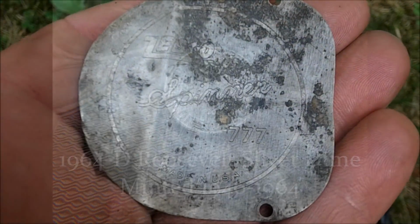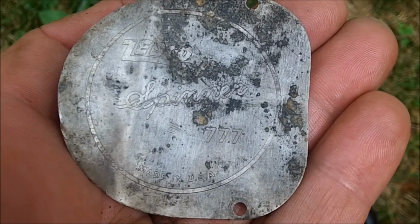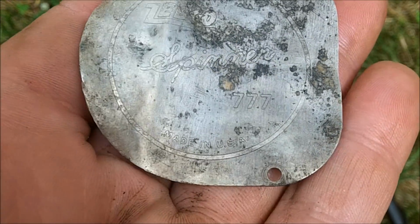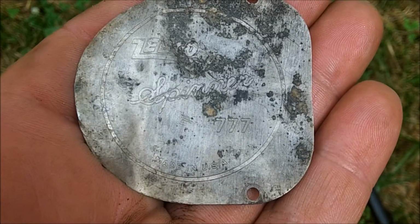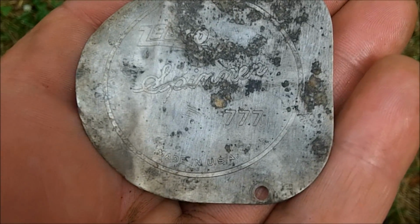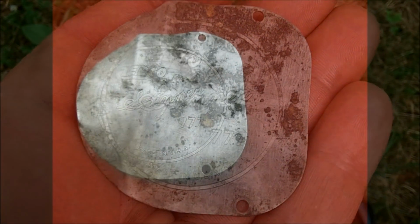Well, this next thing was kind of cool. It was folded right there along that crease. Little aluminum label. It's pretty cool. It says Zebco Spinner 777. Must have been the model number. So I'm assuming this is the little aluminum tag for a spinner fishing rod made by Zebco. So pretty cool. Probably 60s, 70s. I'll have to look it up. But another neat little find.